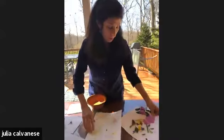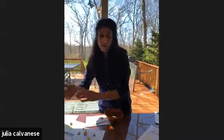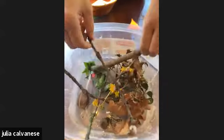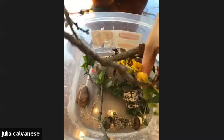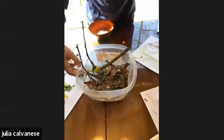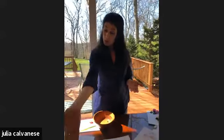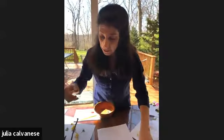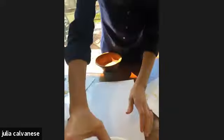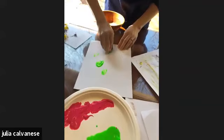Now I want to show you a different way to create art from wonderful nature. In this container, I went outside and collected sticks, leaves, branches, rocks, bark, acorn. And what's fun to do is to make nature prints with these. So I just took some paint and I'm going to start off with a rock and dip it in. And this is called rock painting.